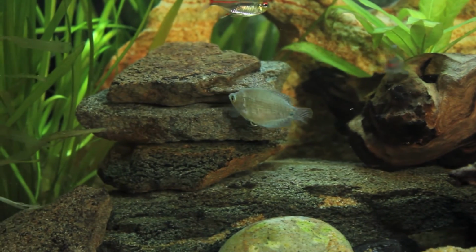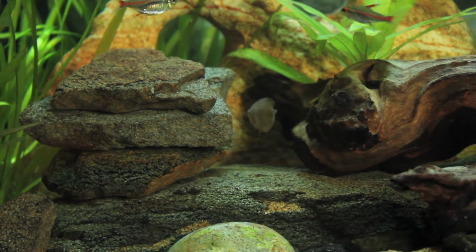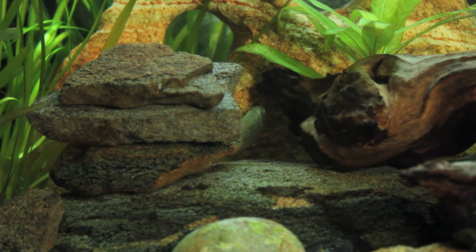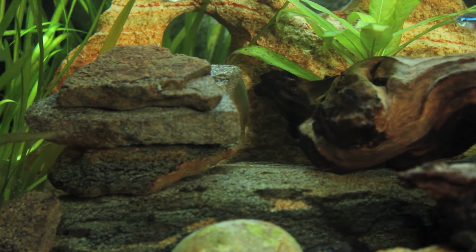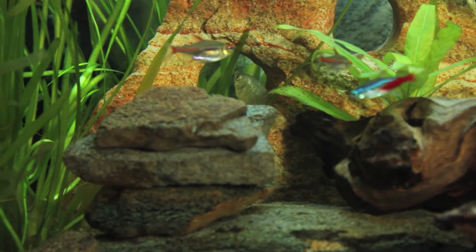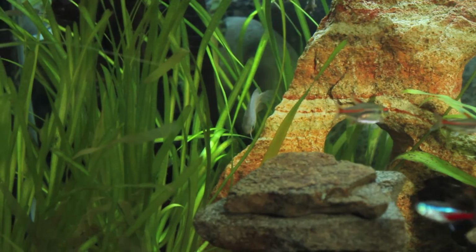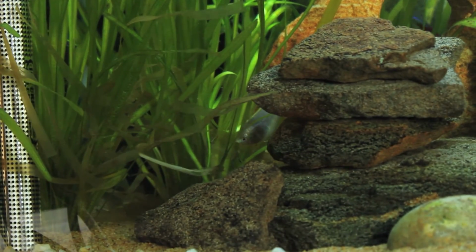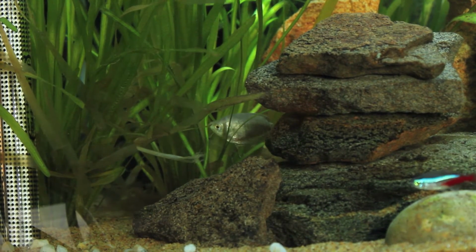This is a dwarf gourami. He's almost fully grown now, so they don't get much bigger than this. Oh, he decided he's camera shy now. He's gone on the back. I've kept a few of these, but I think 1 or 2 of them had white spot disease, and I tried treating them, but they didn't survive. They didn't make it, so I'm just down to 1. He's a bit of a bully, this one. He will chase the other fish around and try and nip them, but apart from that, he's quite a peaceful fish. Just keeps himself to himself.